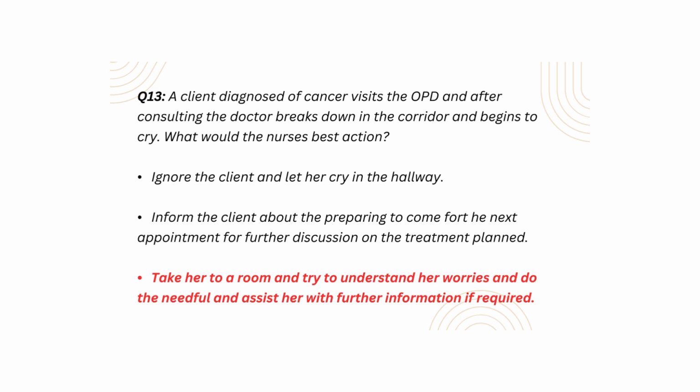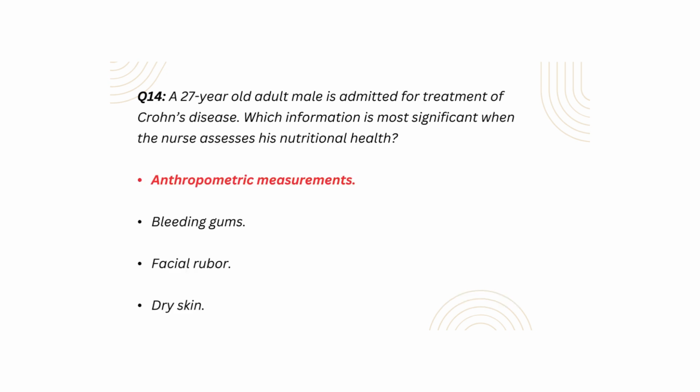Q13. A client diagnosed with cancer visits the OPD and after consulting the doctor breaks down in the corridor and begins to cry. What would be the nurse's best action? Ignore the client and let her cry in the hallway. Inform the client to come for the next appointment for further discussion on the treatment planned. Take her to a room and try to understand her worries and do the needful and assist her with further information if required.